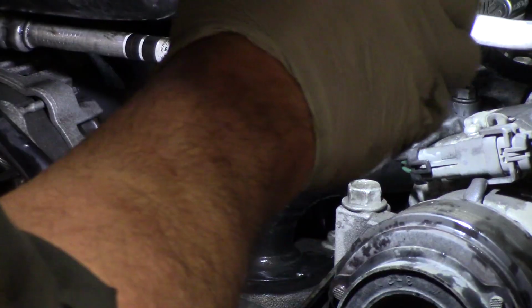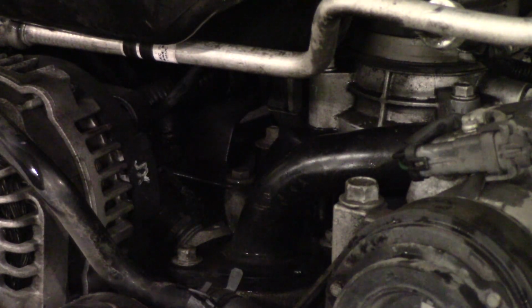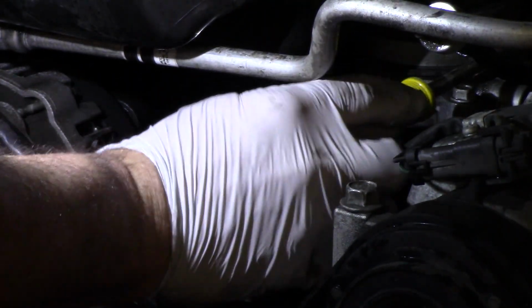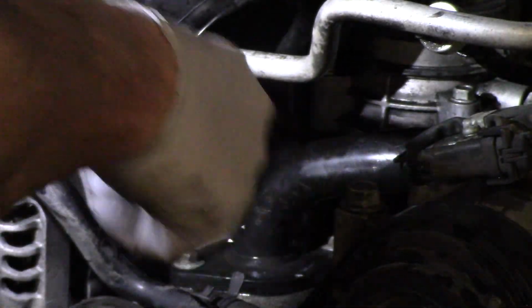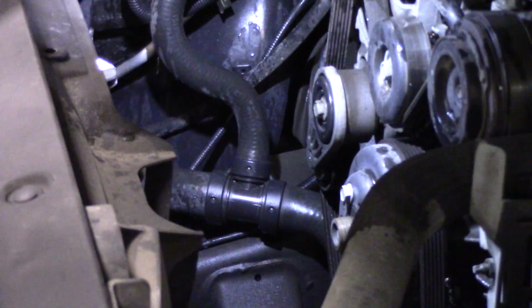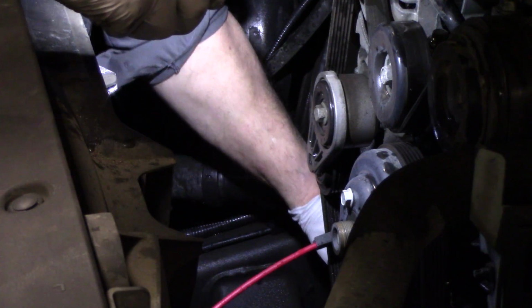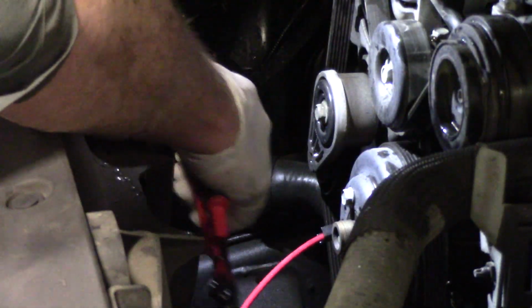Now we can reinstall our duct hose. Make sure and tighten it down. If that falls off, your vehicle won't even run. Now I'm going to reinstall the lower hose that I removed to facilitate flushing the system. Release my hose clamp tool.